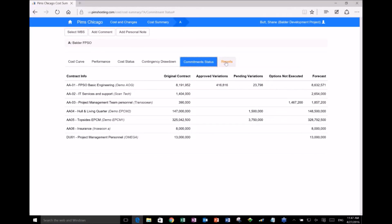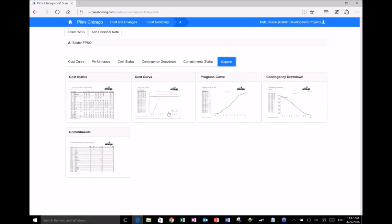And finally, we have a set of published reports. Now, I won't show you these now because we'll be looking at some of these later on in the system anyway, but as the manager, I can easily access them straight from the system. I can look at my cost curves, my cost status, which is very similar to what we were just looking at before, but it's there at my fingertips.